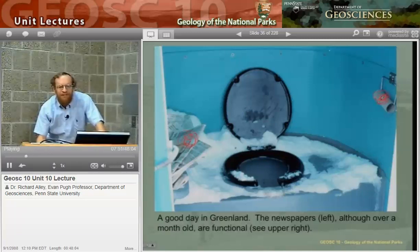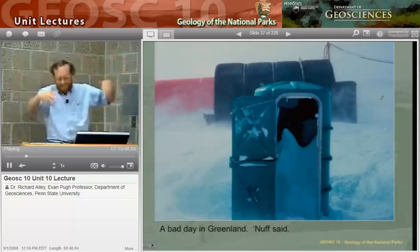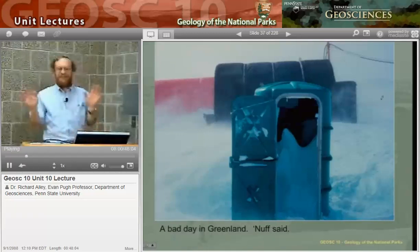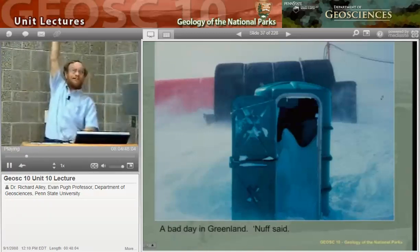Now, you may know that this is a good day in Greenland. This is a bad day in Greenland. The wind does blow, the snow does go, and it's a little bit different up there sometimes. Where we are, we're 2 miles up. The ice is 2 miles thick. It is 200 miles to the nearest rock, and we're sitting up there trying to do science, as you can see here.